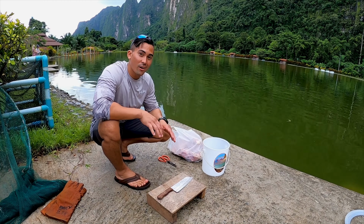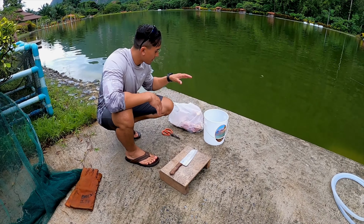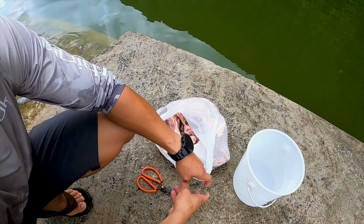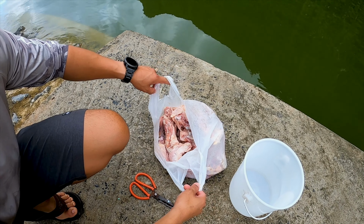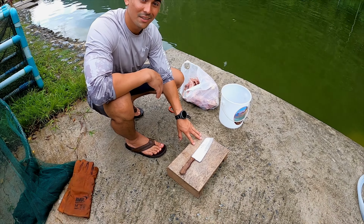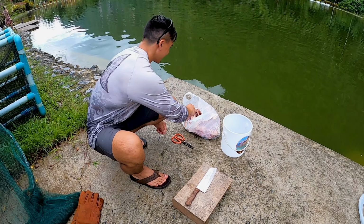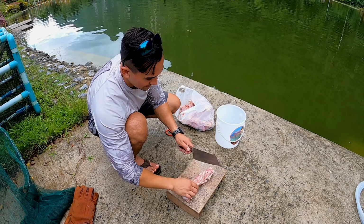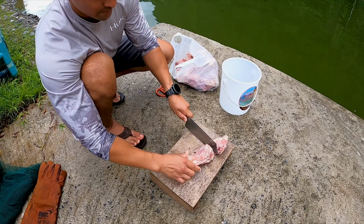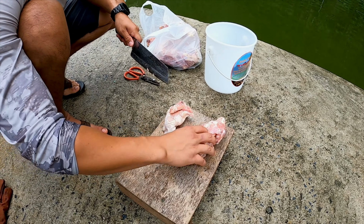All right, guys, to catch these chao phraya catfish and Arapaima and other big predator fish here, we have about 10 to 20 kilos of chicken carcasses. Look at that. So these carcasses are a little too big. That's why we're gonna dice them up, put them on a hook, chum the water a little bit. Let's see if we can catch a big one. Good sized chunks.